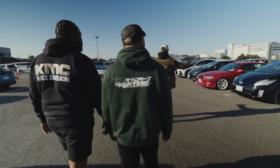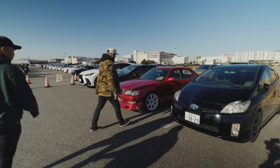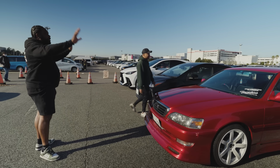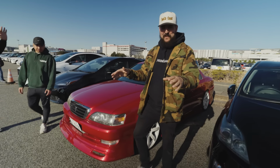Here it is, boys. So Micah Diaz, which model X100 is this? Here it is. I believe this is a Cresta. Good job, Micah Diaz. I'm proud of you. Yeah, I can never tell a Cresta, Mark II, Chaser. Cresta in the front is fat. Can I educate? Yes, Micah Diaz, educate us. Let me talk to you boys real quick.